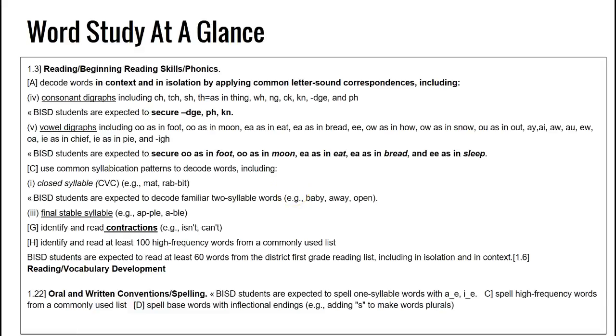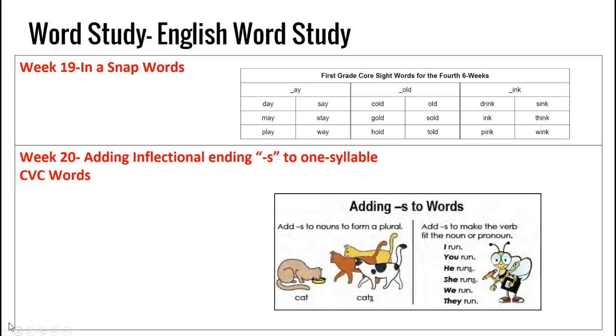Phonics, here are our skills: digraphs, consonant vowel graphs, vowel digraphs, syllabication, closed syllables, final stable syllables, being able to read contractions, then those wonderful high frequency words, all 60 of them. And then in spelling, they're expected to spell one syllable words with that sneaky E, and then once again the high frequency words, and then being able to spell words with inflectional endings. So what does that word study look like for you? That 5 to 10 minutes each day called word study.